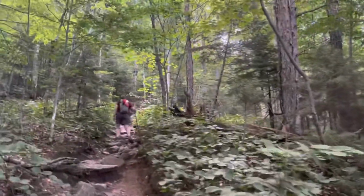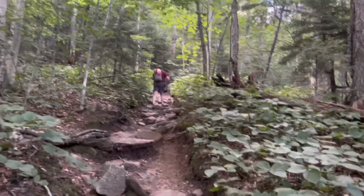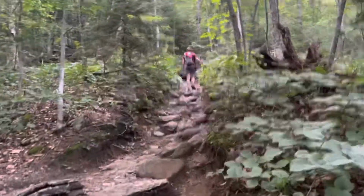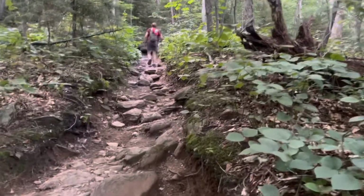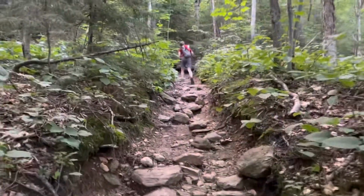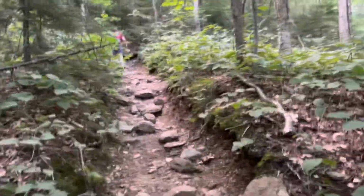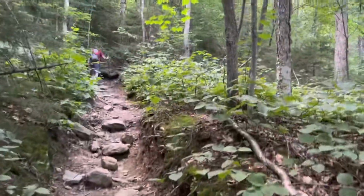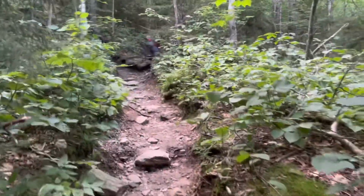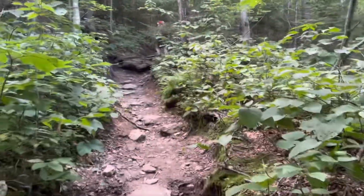All right, so we're about 30 minutes into the hike on the Long Trail, the oldest trail in the United States. Well over 100 years old. So, tons of history on this trail. They built this before they invented the switchback.